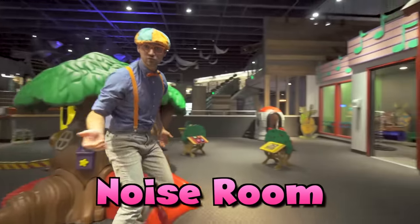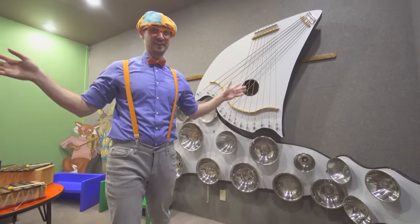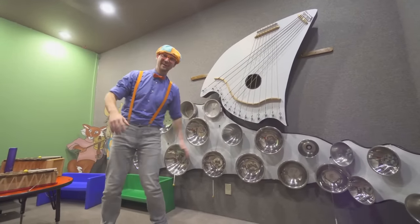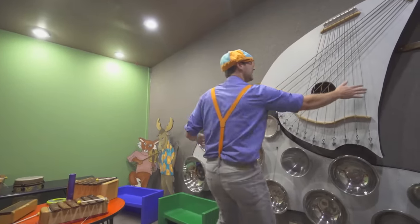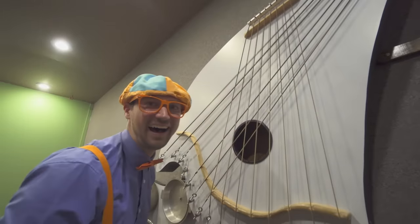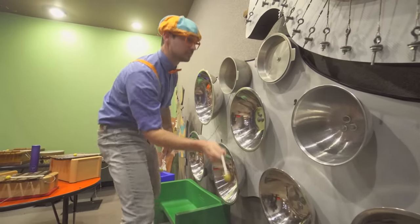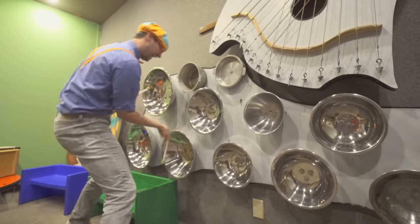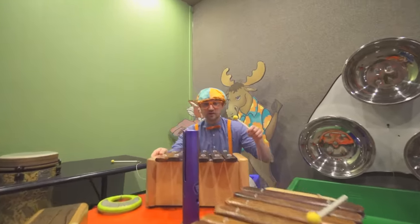Oh, the noise room. Come on. Whoa. This room is a room that you can make as much noise as you want. First thing I'm gonna do is yell. Now, let's use the things around us to make some noise. And if we're lucky, maybe it will sound like music. Shiny bowls. Ooh, I'm pretty good, huh? Ooh, yeah. Check it out. Listen.